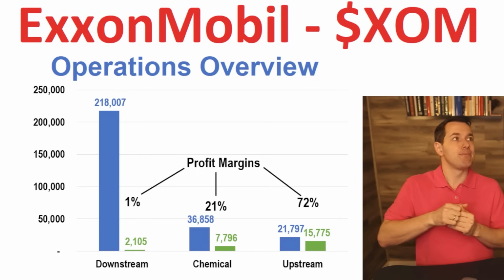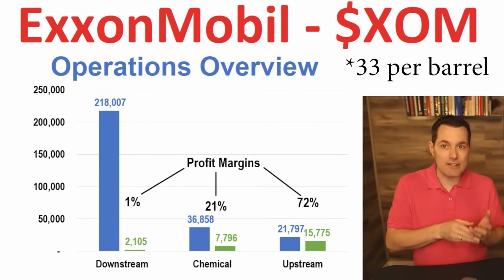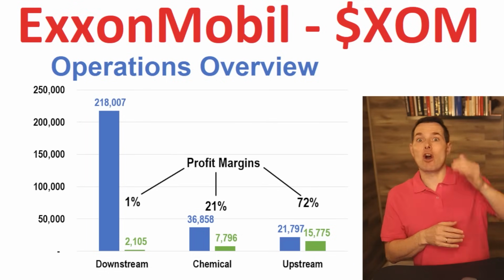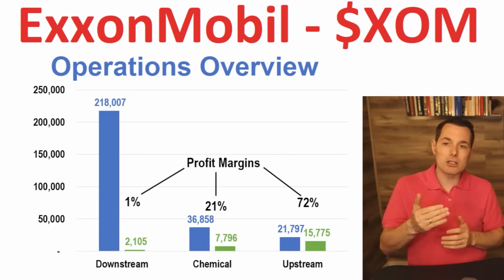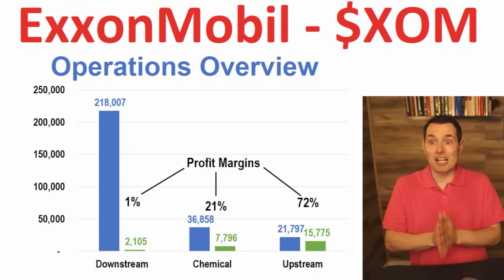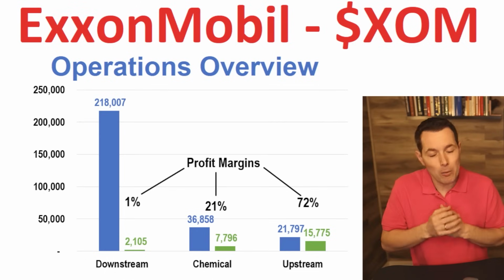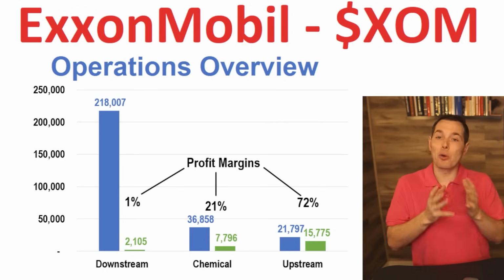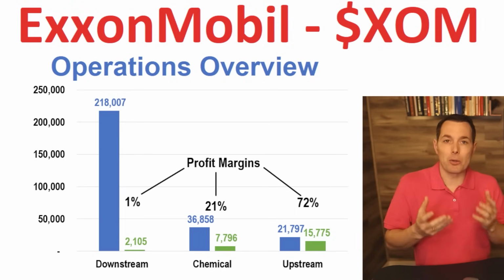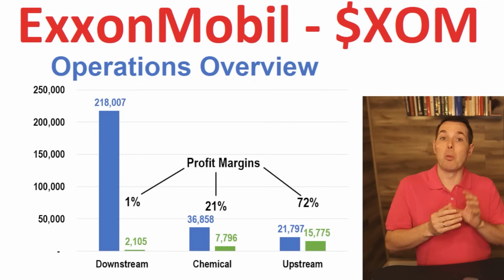So if oil was at, call it, $33 per barrel, Exxon would be breaking about even in their upstream business. With oil sitting up where it is right now, near $100 per barrel, clearly they're making a ton of profit for that company. So it looks like Exxon could be a very interesting company with oil prices this high. Now, one of the common pushbacks that I get when I analyze oil and gas companies is that basically oil is dead and a lot of things are going electric. And I agree that that is the future. I do believe that that future is a while away.